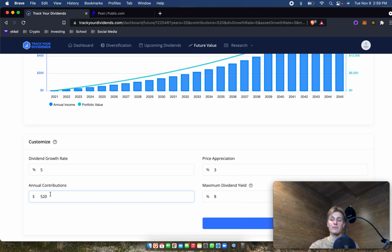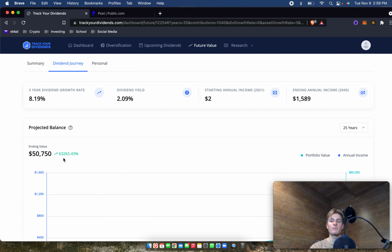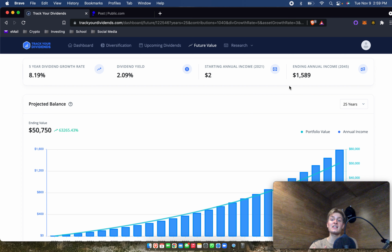And let's just say we double that. So maybe we add $20 every week. That's going to put us at $1,040 of annual contributions, and boom, that puts us up to over $1,500 in annual income, which is absolutely amazing. So I'm going to be messing with this as we continue to be able to add more to our positions rather than just the $10. This is definitely going to be something that we are going to look at.